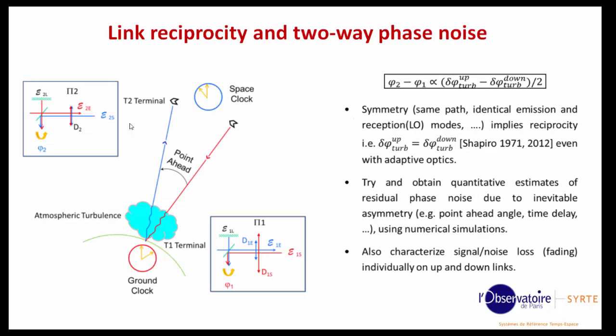A bit of the background. So here's the type of link we're imagining. There's a clock up in space, one on the ground. There's a turbulent volume of air close to the ground telescope. There's a laser going up and a laser coming down. The red one in this case is coming down, the blue one's up. They're the same frequencies, just colored to distinguish them. And the measurement is very simple.